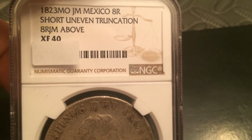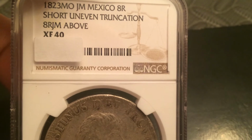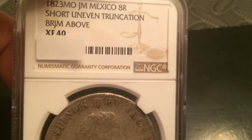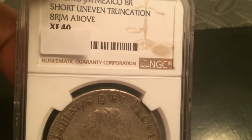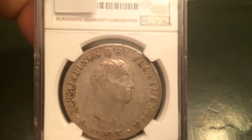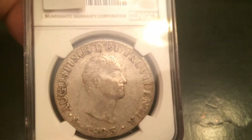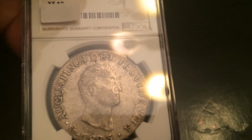I paid for this one $95. I'm just doing math in my head. Around $95, I think. Is that right? No, $80. $81 I paid for this one. And it came back extra fine 40. Lo and behold, $116.92. So couldn't be happier.